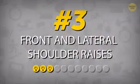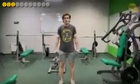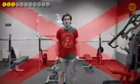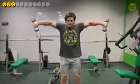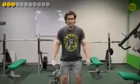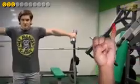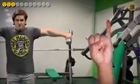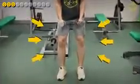Number 3. Front and lateral shoulder raises. The most common mistake with shoulder raises is believing that the higher you go with the weights, the more effective the exercise will be. It's wrong, and you risk straining your muscles if you do that. Instead, lift the weights to the height of your shoulders, keeping your arms slightly forward. This way, you won't contract the shoulder blades back. Your pinky finger should be a little higher than the others during the exercise. As for your feet, they should be at shoulder width with knees slightly bent.